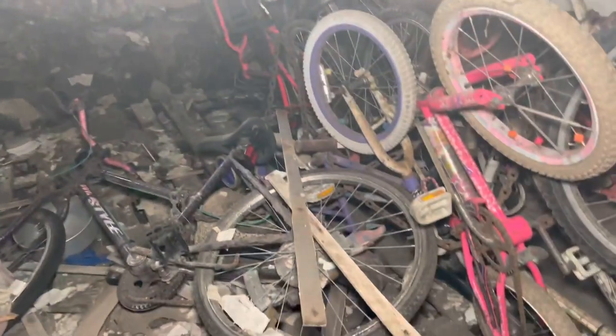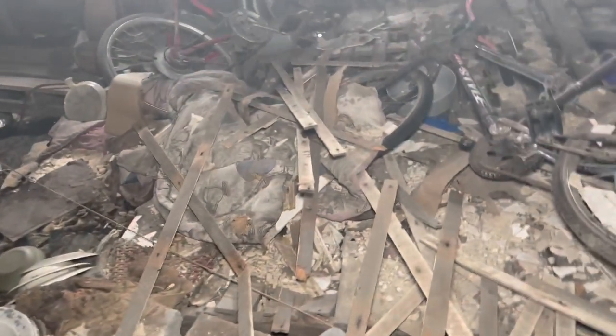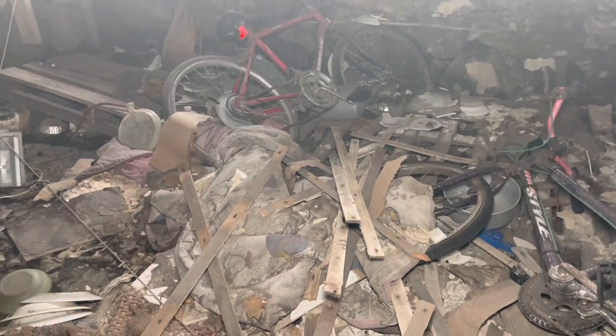Not a lot to see in here. Just some junk. The attic was probably the best. Definitely had all the history in it. Yeah, these bikes are definitely from the 90s. It's just so weird there's so many of them. Another one of those blankets too, the football blanket right there.